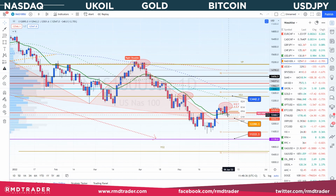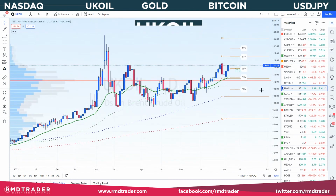However, if the buyers continue to step in and we do remain above the daily 21 EMA, I suspect we'll likely see a deeper correction, perhaps towards our yearly S1 once again. As we can see, we do have our daily 50 and daily 100 SMAs both converging once again on this area. A short trigger will probably be a low below last week's low at 12,440.